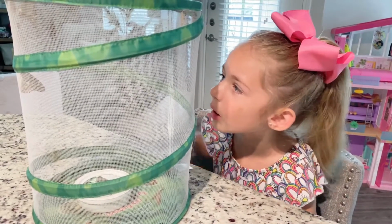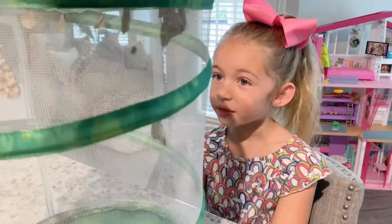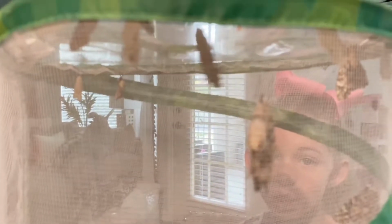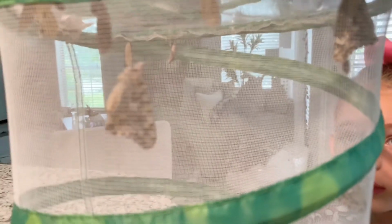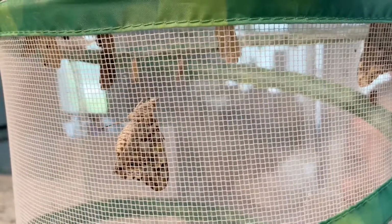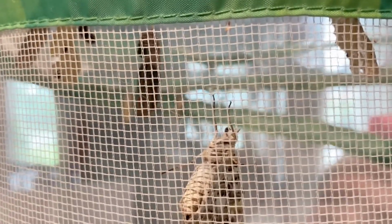Did you know, guys, that when butterflies hatch from their chrysalis, the chrysalis turns white? Did you know that? Oh, really? It's real cool, and also one of them is the same. They look like twins. I think that one's about to come out. There's only three left.